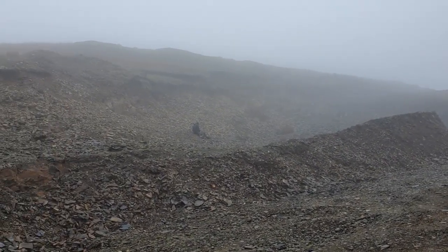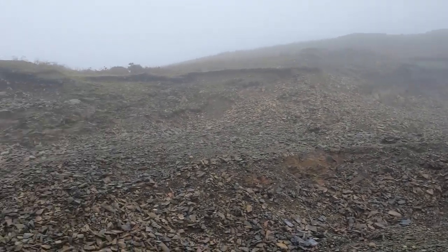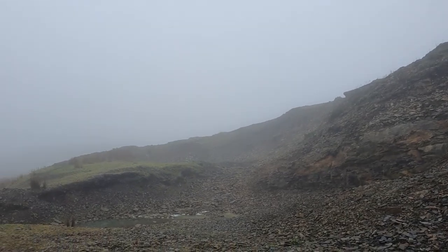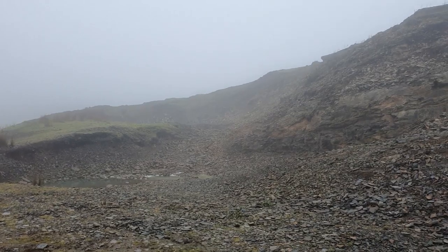We've got Aidan still chipping away over there for trilobites. What I'm going to do is head down to this end of the quarry where the rocks are a little bit younger, and I'm going to go hunting for graptolites.